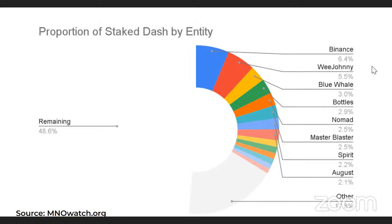But this is essentially the distribution of node power in our network. So Binance is the top. I don't know if it's 100% certain, but it's very close to certain that they're the biggest entity with 6.4%. Then second is Johnny with 5.5, and going down. This gray area at the bottom, other, is, you can just imagine, smaller and smaller slices.